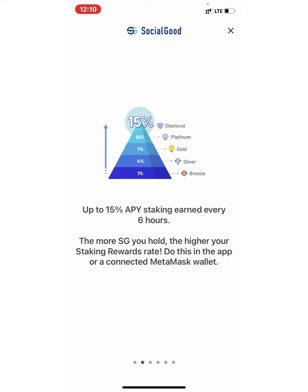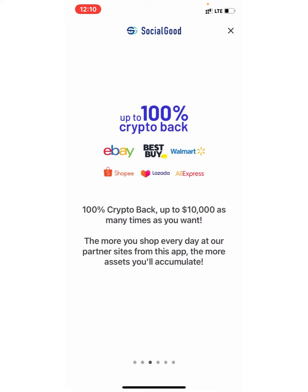Okay, let's scroll. These are the things SG do. Up to 15% APY staking earned every 6 hours. The more SG you hold, the higher your staking rewards rate. Do this in the app or a connected MetaMask wallet. So you can scroll through all this. It says up to 100%.